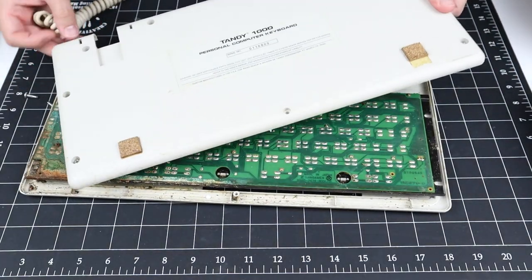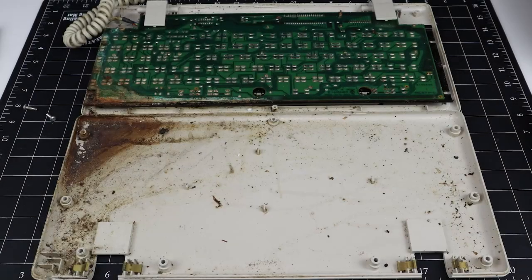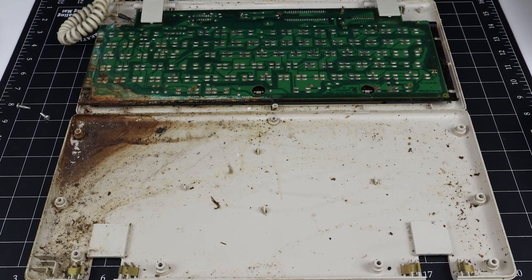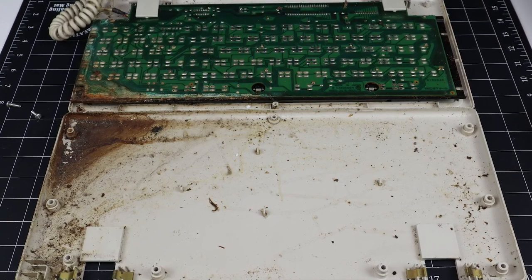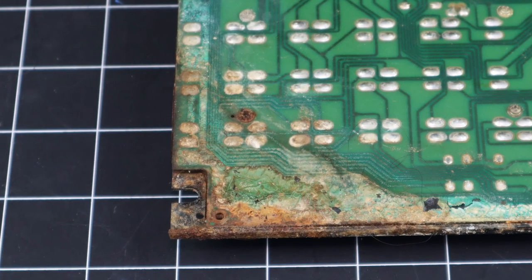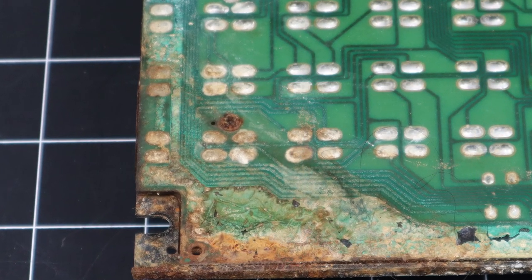Uh-oh. What the heck is this awfulness now? Yeah, I'm not loving what I'm seeing here. This has clearly been exposed to water, bugs, who knows what else, and not for a short amount of time either. I don't know how badly damaged this is yet, but I'm certain some of these traces are toast. The words "Don't judge a book by its cover" and "caveat emptor" come to mind.